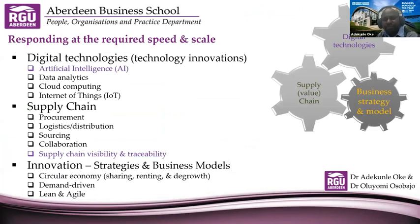So to summarize how you can respond at the required speed and scale, we've identified 3 key themes that can help your organization across its value chain. One is digital technology. The second one is supply chain, which is value chain. And the third one is your business strategy or business model. Regarding technology, you can use artificial intelligence, data analytics, cloud computing, and Internet of Things to demonstrate the potential of technology. For example, Robert Gordon University installed 19 waterless urinals, and this saves about 4 million liters of water every year. That is the potential of technology. So with advancement in technology, you can actually address your scope 3 emissions by reducing the consequences of your activities on the environment.